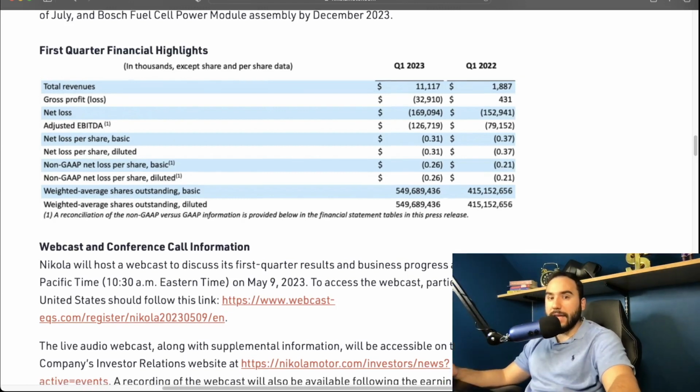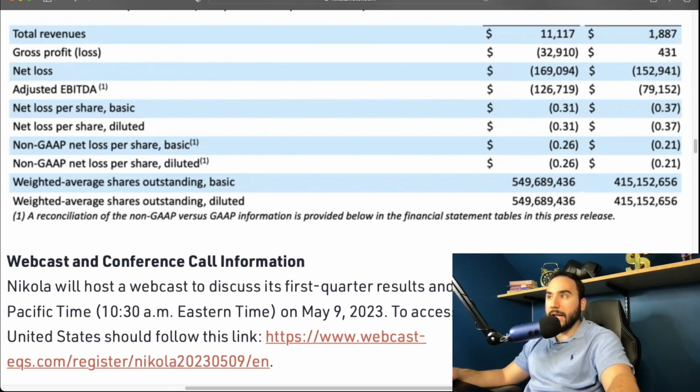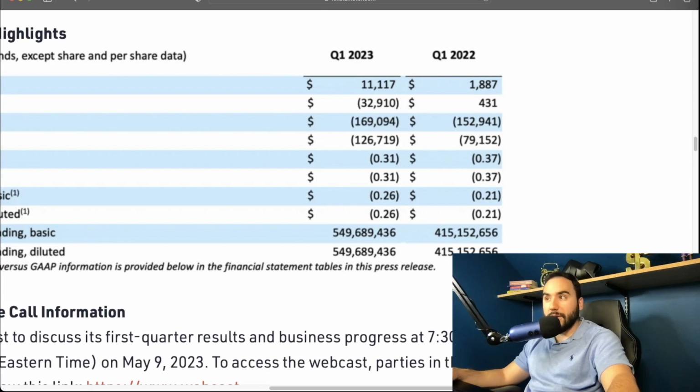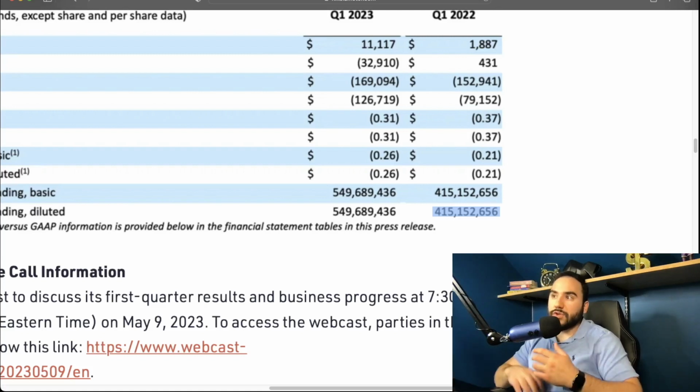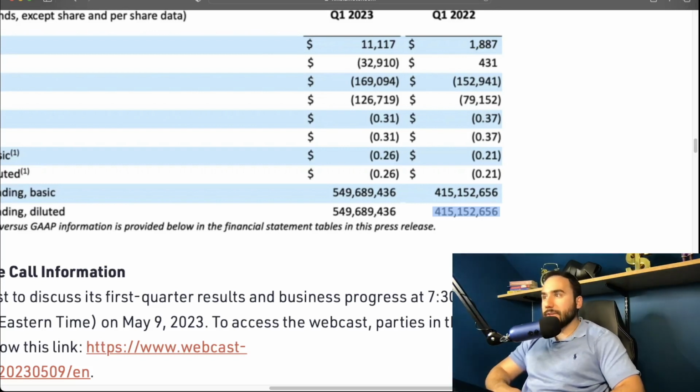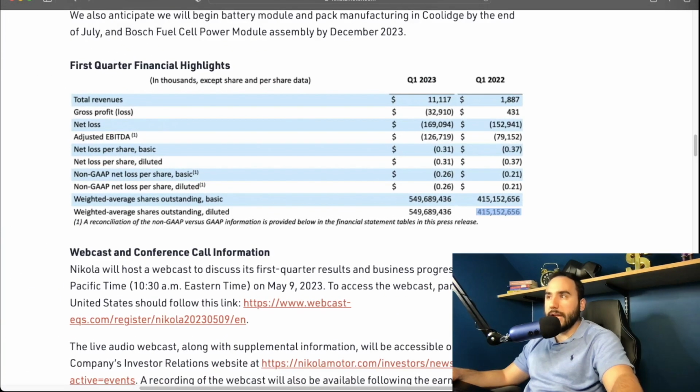And you can see right here, right above my head, let me zoom in a little bit. This is the weighted average shares outstanding, the bottom line. You guys see where it was in Q1 2022. That was a year ago. They had 415 million shares out there. Do you guys see the number for Q1 2023? It is 550 million. So they essentially flooded the market with another 125 million shares. What's 125 of 415? Roughly, that is an increase of 25% year over year in terms of shares. That is insane. If you're a Nikola stockholder, you're getting diluted, and that's a big reason why the stock has been going down. Not the sole reason, obviously, but they are diluting like crazy.